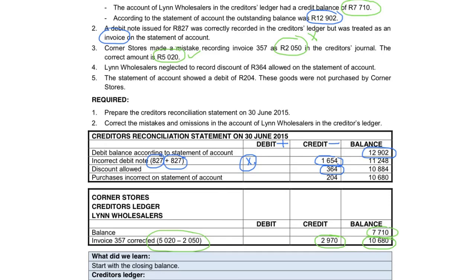The statement of account showed a debit of 204. These goods were not purchased by Corner Stores. Okay, so here again there's a mistake. We have to determine who made this mistake. The statement of account showed a debit of 204. So according to the statement of account, Corner Stores bought goods for 204 Rand. These goods were not bought by Corner Stores, so therefore the wholesalers made a mistake incorrectly recording an entry that was not supposed to be there.